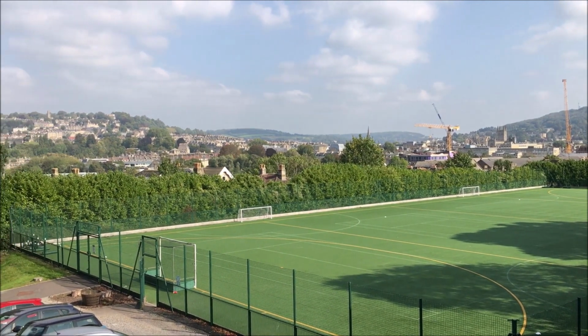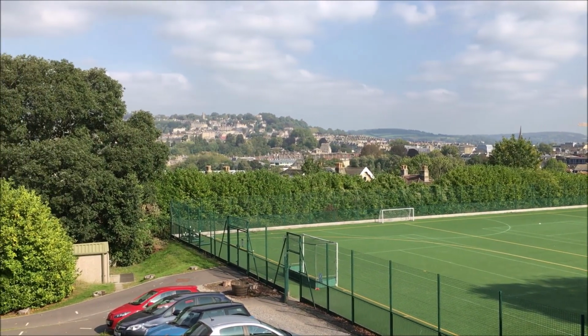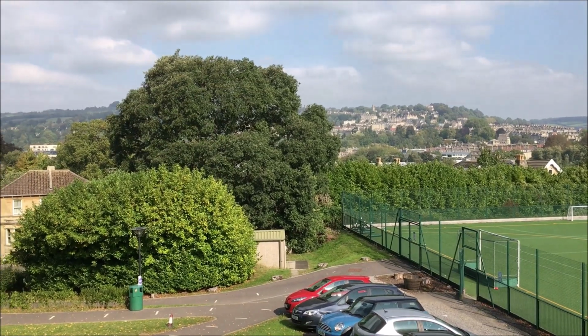Outside, we have more sports facilities with the all-weather pitch and the gardens, where we spend lots of time in the summer eating lunch and catching up with friends.